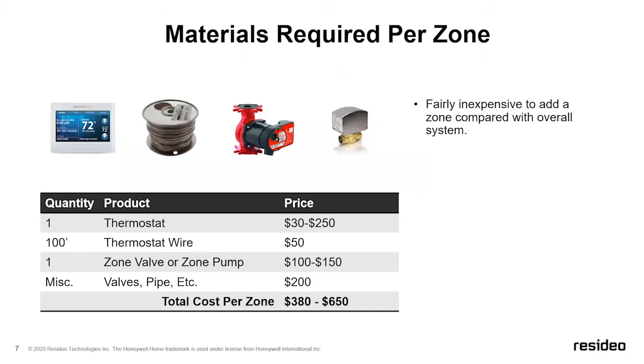But when we look at what it takes to actually do a zone, to create one and move forward, it's not a lot. There's a few products that are engaged every single time. So you have to have a thermostat that's going to tell the zone to come on and off. We use thermostat wire. We do have solutions for wireless, and we'll talk about that later, but let's just plan on thermostat wire for this application. And then you're going to use either a zone valve or a zone pump. And we'll talk about the pros and cons of different types of systems shortly as well. But thermostat wire, a flow device, and then some miscellaneous fittings. You're going to have some copper fittings, some PEX, etc., to make that zone up.